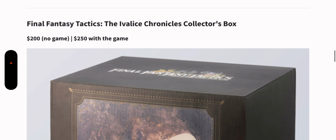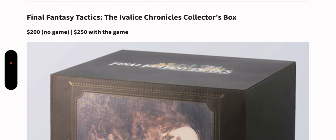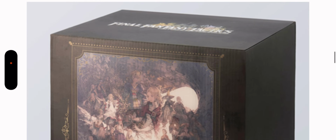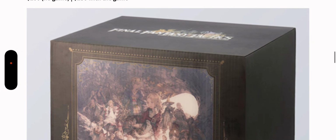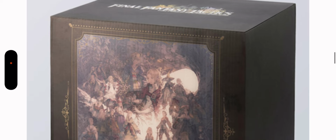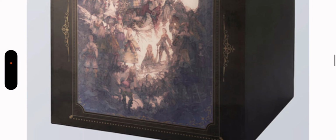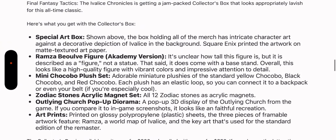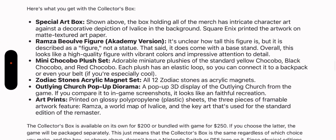And over here, we can see Final Fantasy, the Ivalice Chronicles Collector's Box. No game is 200, but with the game is 250. So you're telling me, if I want to get the game included in this, I'm paying 250. And if I want to get it basically overnight, I got to pay an extra $55. So I'm looking at paying $305 to get this collector edition. And this is becoming illegal territory, people. But yeah, let's kind of have a read into these collector editions in detail so we know what it's about.